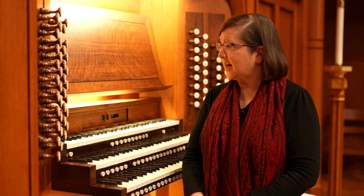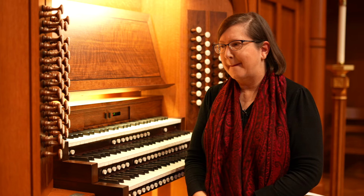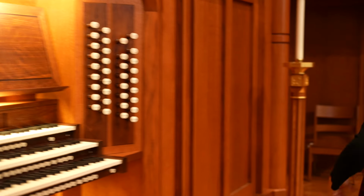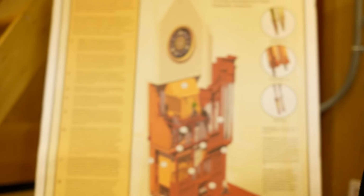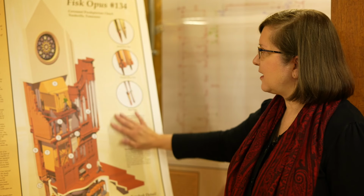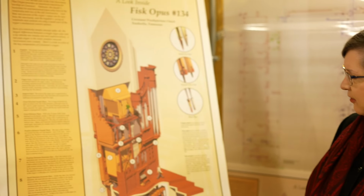So I'd like to go inside a bit and show you things that you don't usually get to see. So let's go through the secret door, the secret passageway, and see what there is to see. There's a lot to look at in here, but as you can tell, it is so beautifully built, very well built. I have a poster here of what the organ is going to look like.